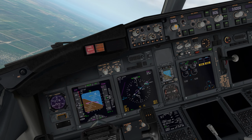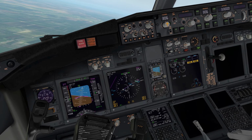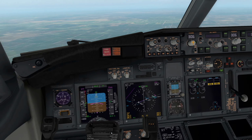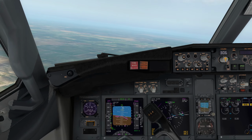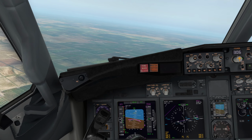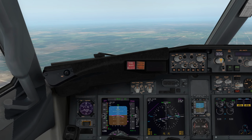Let's have a little look. Oh, system page ain't working either. Fair enough. Let's dump the gear now. Add a little bit of drag into the equation. Still way too high. Can always put in a little bit of slip. Speed's bleeding off quite nice. Yeah, we're way too high.